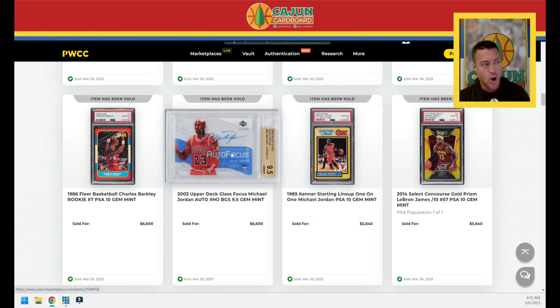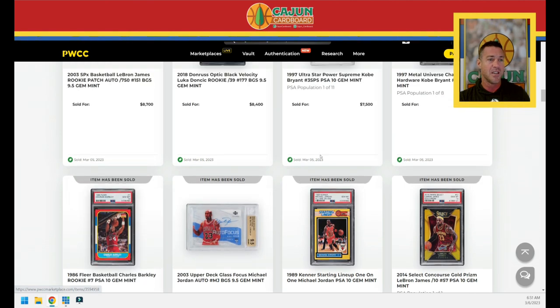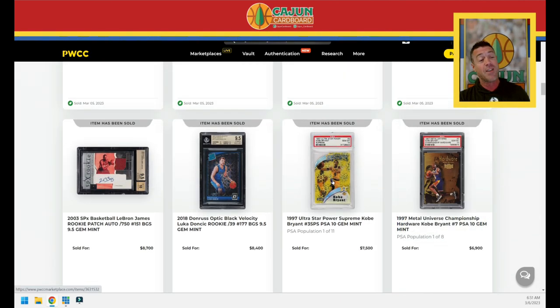The Autofocus, which always grades really well, does 6,600. The Barkley 10 does 6,600, about what's expected. I've got to pull these up because these are two huge Kobe cards. Two huge low pop Kobe cards.